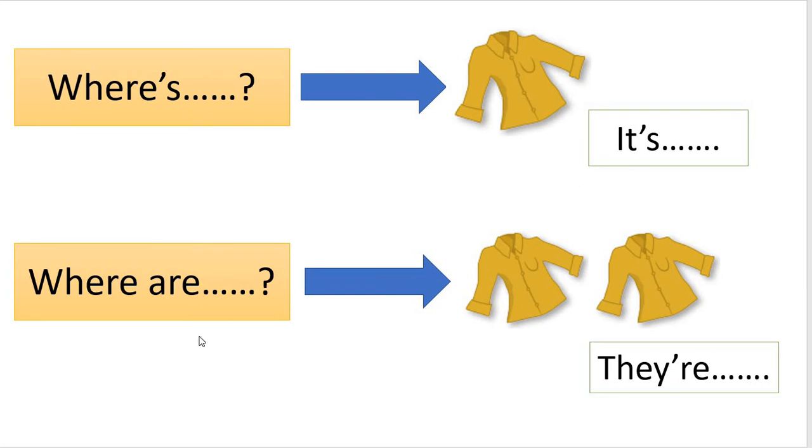Але якщо в нас є декілька предметів, наприклад, дві сорочки, ми хочемо про них запитати, де вони знаходяться, ми вже будемо запитувати where are? Where are my shirts? Де мої сорочки? І відповідно будемо вже відповідати. They are on the table. Вони на столі.